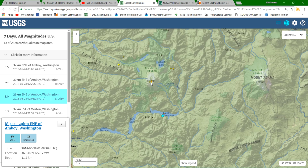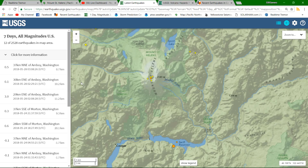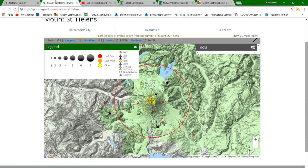Now, these little micro earthquakes up here at the summit itself is nothing of concern, I believe. It's just some minor activity that's occurring, and it's not even a lot of activity. It's just really small surface type quakes and nothing big. But if you want to take a look at the seismograph station here, this goes back the last 30 days of events here at Mount St Helens. You can catch this web recorder type setup at pnsn.org/volcanoes, and then Mount St Helens there for the view.